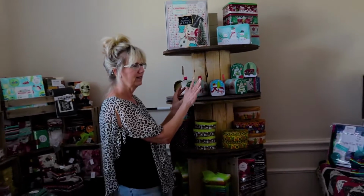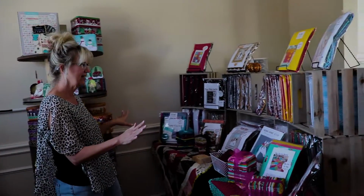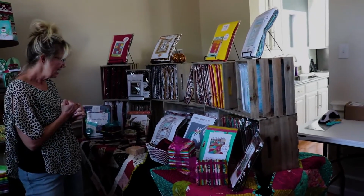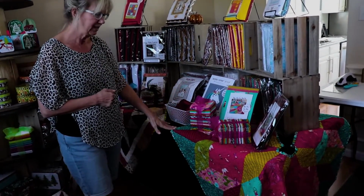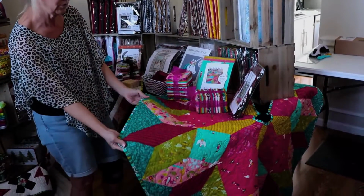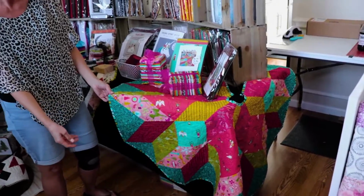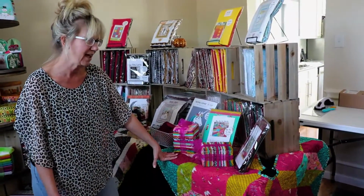And then over on this side of our booth is kind of our kit section. We have a number of kits available and some samples of kits. This one is our new Polar Star tree skirt with Allison Glass holiday fabric. This is really pretty. We have kits for that.